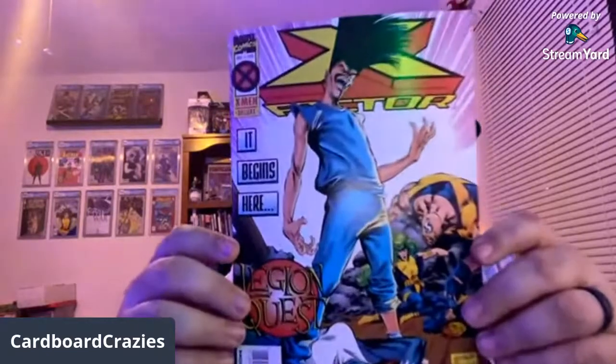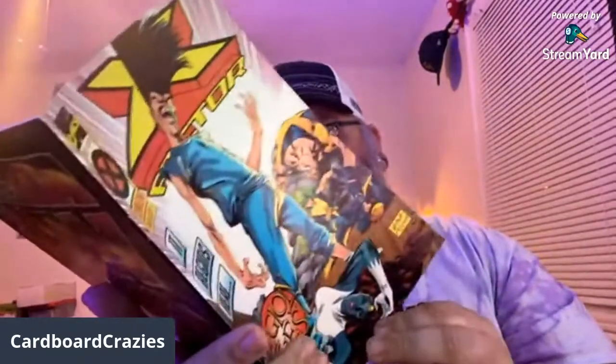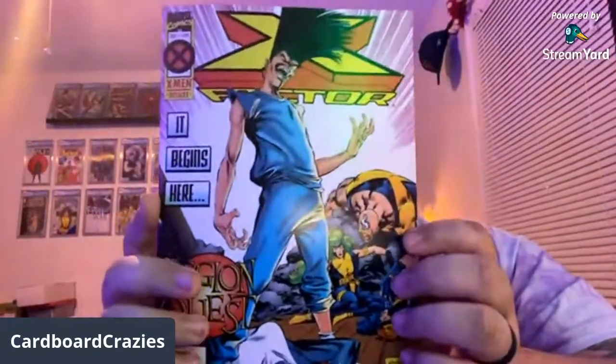And then our next book feels like a lenticular cover on the front. I'm going to pull a DJ Lynx here and show you guys. It's not a DC lenticular cover, but it is X-Factor number 109. I can't remember, I don't think this is the first appearance of Legion, and it sucks that Legion of Comics is not here because we're pulling a Legion X-Factor book, but that's pretty cool. Let me do something real quick.